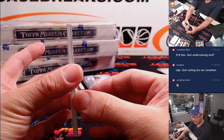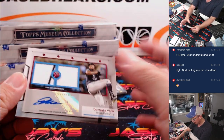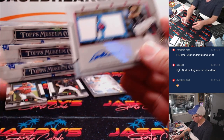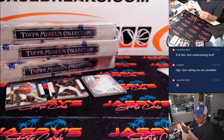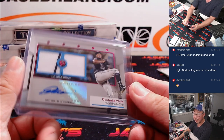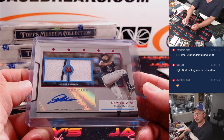There's Ohtani, slumping a little bit. Maybe get things back on track on the road trip. And we got Dontrelle Willis, 17 out of 99. Dual relic and autograph. Good looking card there. The D-Train does some baseball analyst work for the Dodgers Network. Some play by, some color commentary too.